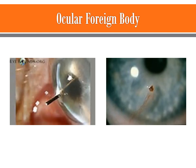And this is just a picture of an embedded foreign body, and this is a picture of another foreign body. I'm not sure what it is, but you can see it very clearly in both of them.